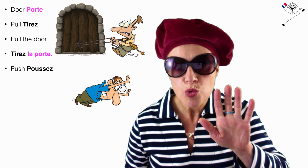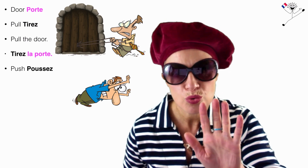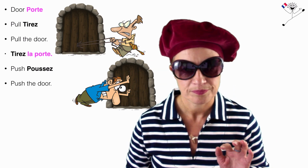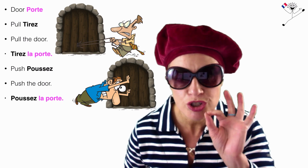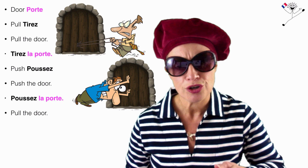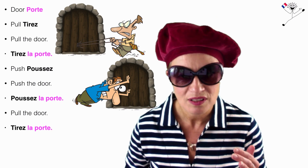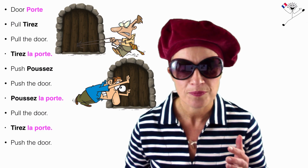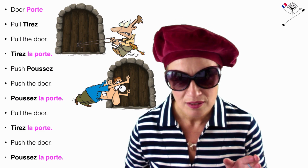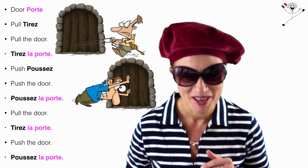To push, pousser. You've got that O sound, O-U. Push the door: poussez la porte. Pull the door: tirez la porte. Push the door: poussez la porte. If somebody says to you, poussez-vous, it means shove out the way, push off, out of my way.